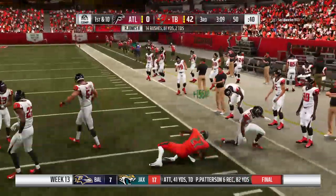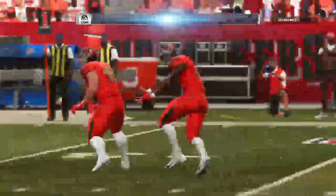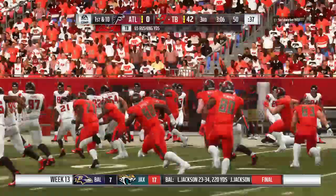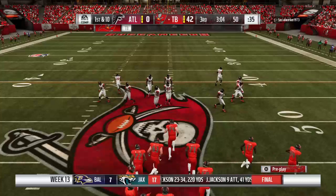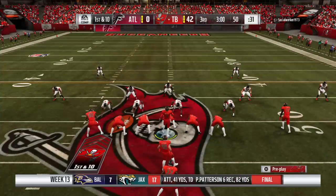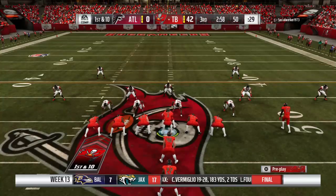And he gets this one to midfield before he's brought down. This drive starting off on the right foot, 18 yards. Now, this is an example of breaking down a defense because on a lot of these runs, he's getting past the point of attack, and guess what he's doing? Forcing the secondary guys to have to make a lot of tackles.